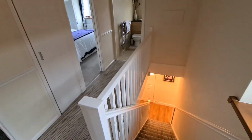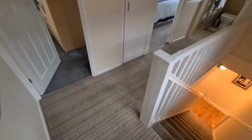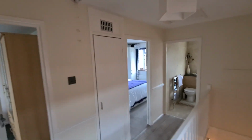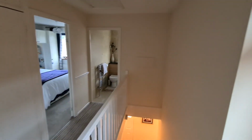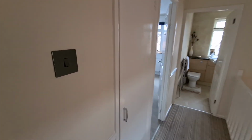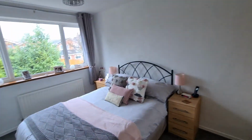So the landing is a feature that normally you don't talk too much about, because it is that space that you only wander through when you're going upstairs and downstairs and vice versa. But with this, having the window just on the side as well makes it really nice and airy. Talking of airy, there is an airing cupboard that's there as well that does have a radiator included with it too, to obviously aid with drying clothes and that types of stuff.